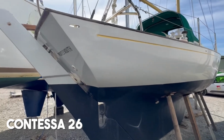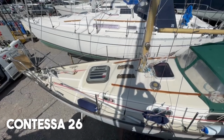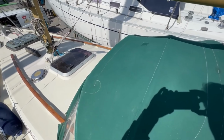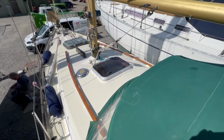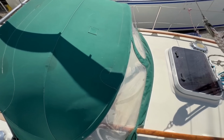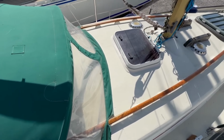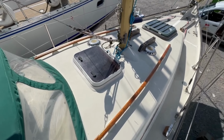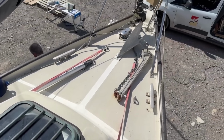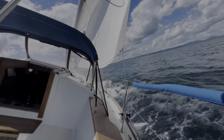The Contessa 26 is a little legend in the world of offshore sailing. When I think of boats that punch way above their weight, this one comes straight to mind. She's proven herself time and again across thousands of ocean miles, and despite her small size, she's built to handle just about anything the sea throws at her. This is a narrow, deep-keeled boat with beautiful, classic lines that tell you right away she means business.